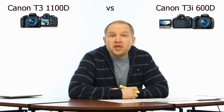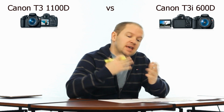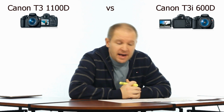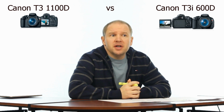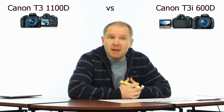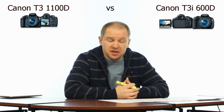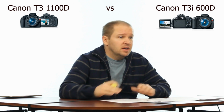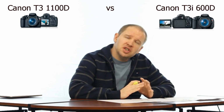I wanted to go over the new Canon T3 1100D specs with you and compare those with the T3i, the 600D, because some people are wondering, is the T3, the 1100D good enough for them, or do they need to step up to the T3i, the 600D? Basically, the T3, the little brother to the T3i, really good camera.